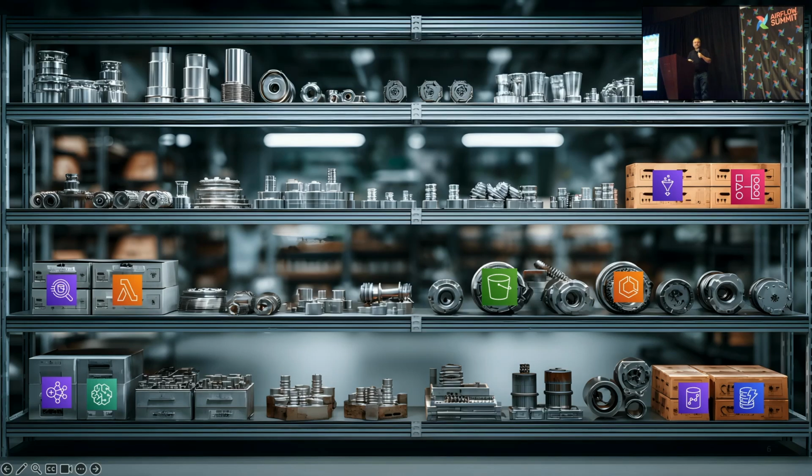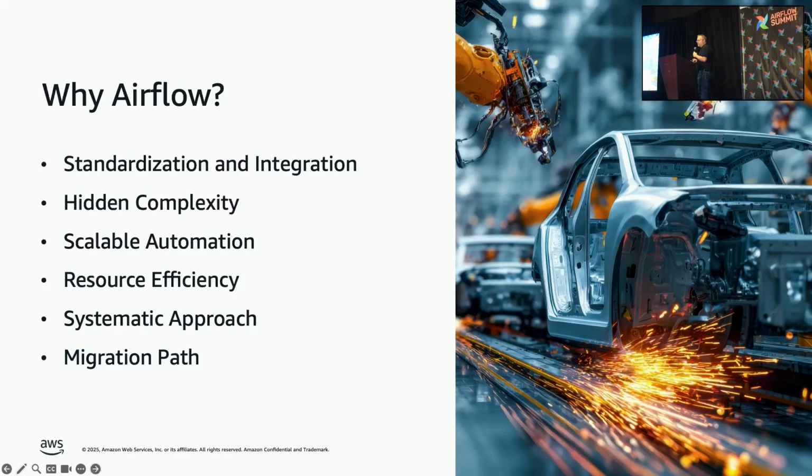So, obviously, in order to provide this assembly line, we need something reliable to power that. So that's where we went with Airflow, right? Airflow is that conveyor system. It's the thing that moves your data from one place to the next. It's the thing that powers that Model T along the assembly line, right? It provides clean integration. It hides the complexity where you need the simplicity. It exposes power when you need that level of control. It's standardized, it's scalable. It's all the things you already know about Airflow.